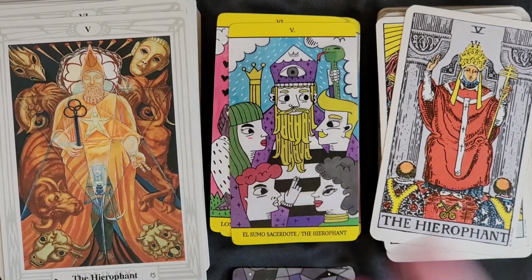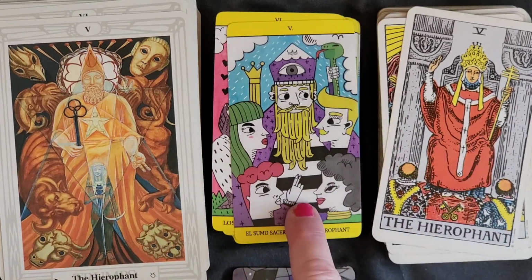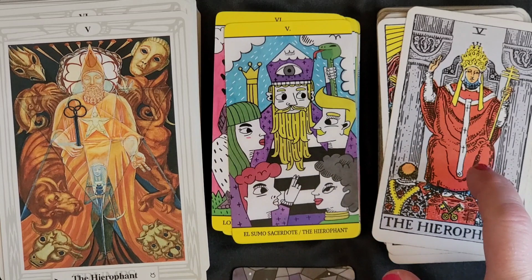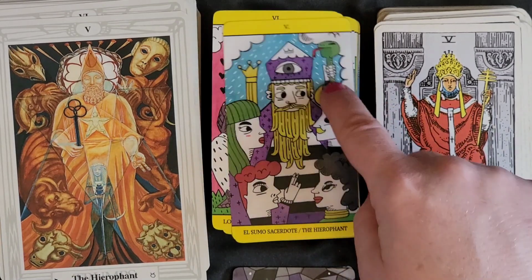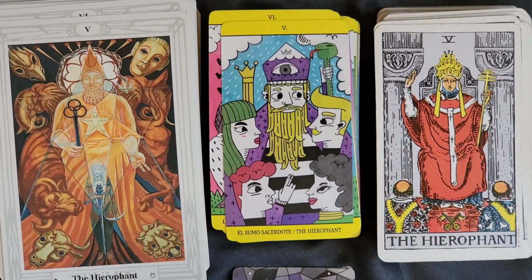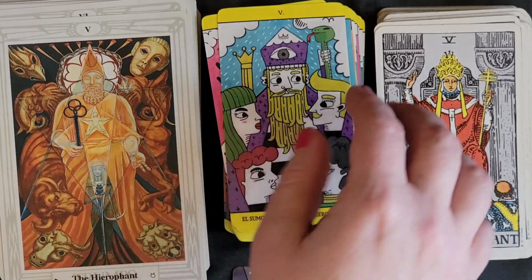The thing that this is missing from both is the key. I find that kind of interesting. It is missing the key. It's got the crosses on his gown from Smith Rider-Waite. I don't understand the serpent in this picture. Sometimes I wish some of these would give you better explanations.